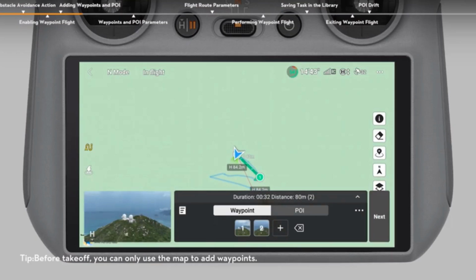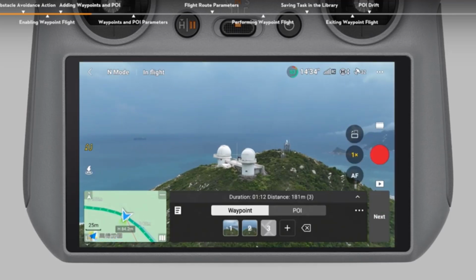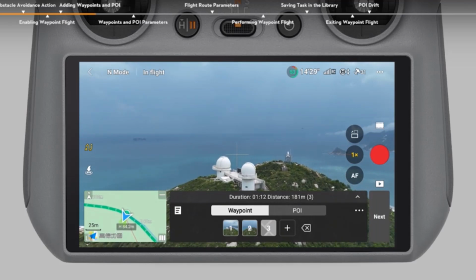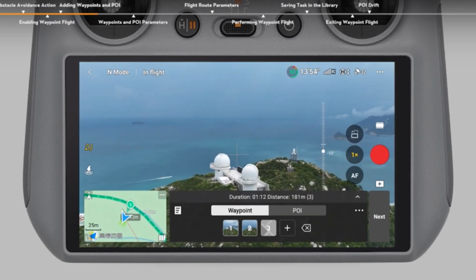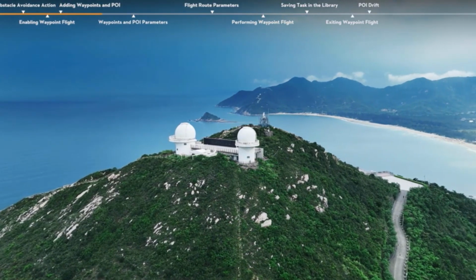Omnidirectional obstacle sensing for enhanced safety. With precise detection capabilities in all directions, you can fly with confidence, knowing that the drone will better detect obstacles. Worry less about collisions when flying, even first-time users. Uninterrupted flights with extended battery life. Experience extended battery life for uninterrupted, longer flights.